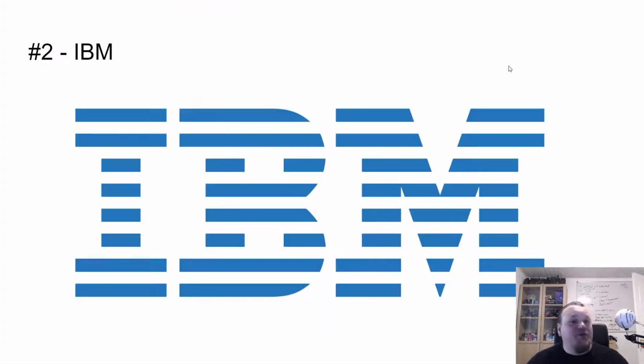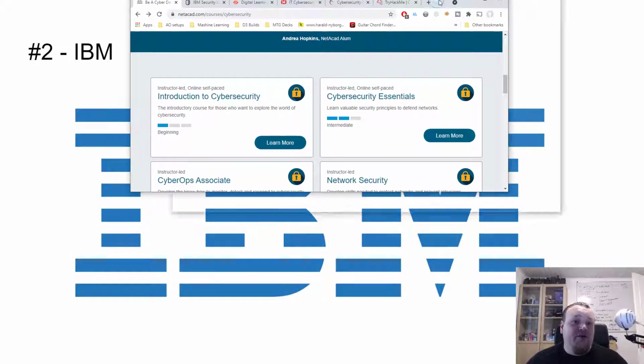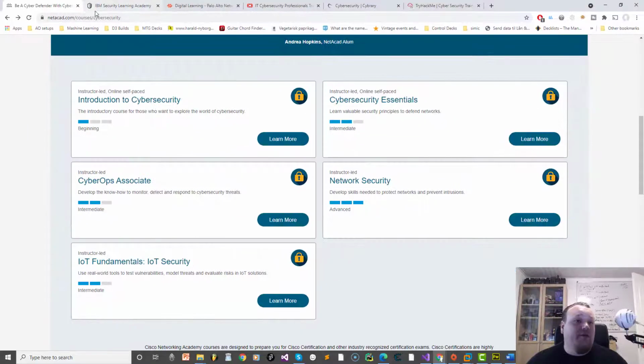The next one, number 2, is IBM. IBM created lots of beautiful, really strong keyboards in the past, I must say. But today they also create online free cybersecurity training. So let me just pull in the browser again and show you guys what this is all about.